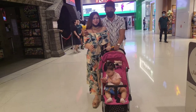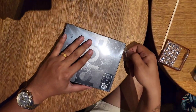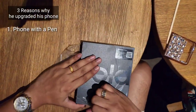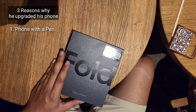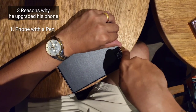We went to a coffee shop after buying the phone, and he could no longer wait, so he opened it. There are just three main reasons why he got a new Fold phone. First, because he is used to Samsung Note with a pen. Samsung is no longer making new Note, so hubby is using Fold, but Fold doesn't have a pen, so he waited for this.